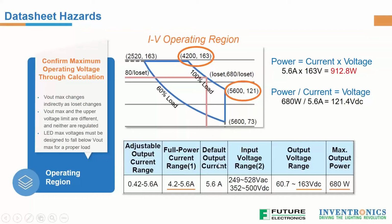From this curve and the table below, you will see the maximum output current of this driver is 5.6 ampere, and the maximum output voltage is 163 volts. If you directly multiply these two parameters, then you will get a power of more than 900 watts. But definitely this is not correct, because the maximum power of this driver is 680. So the driver cannot output the maximum output current and the maximum output operating voltage at the same time.